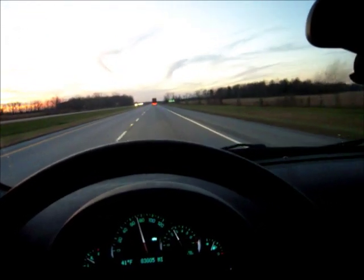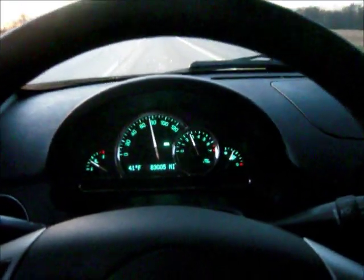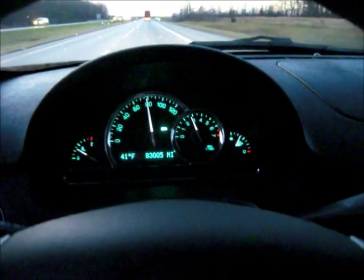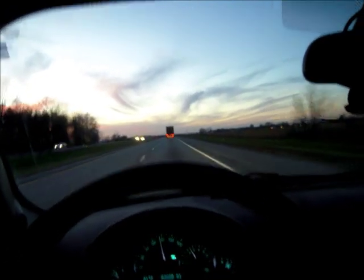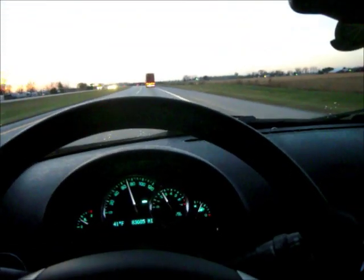I'm not saying it's my favorite car in the world. I don't want to get a speeding ticket, but even as I'm getting up to 75, 80, it's still riding pretty nice. Nothing major. There's 80 miles an hour. Gonna let off. Don't really want to get a speeding ticket out here on the highway, but yeah, it does a pretty good job.